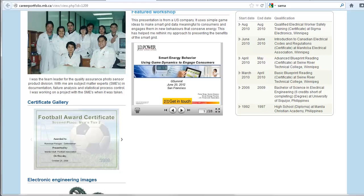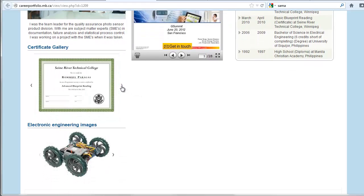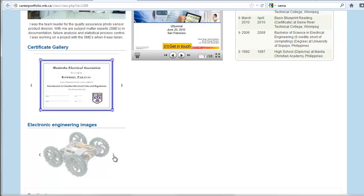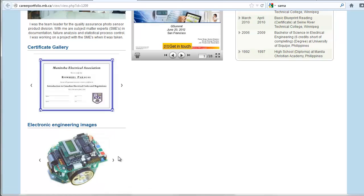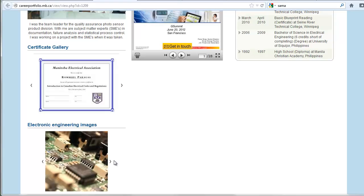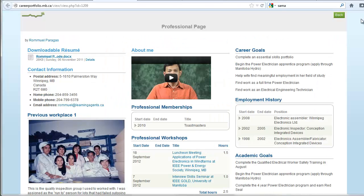Further on down, we have things such as a certificate gallery, so you can click through these. This is just a simple embedded tool in Mahara, so his actual certificates. And also this could be a series of pictures from previous workplaces. In this case, we've just put in some sample pictures of electrical engineering. So this is fine.